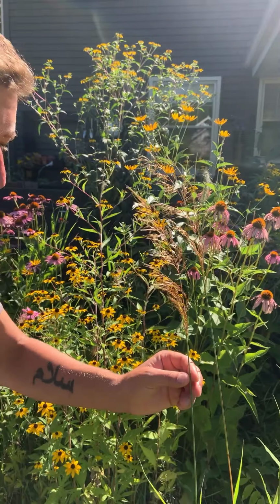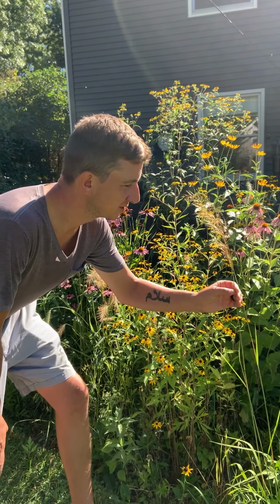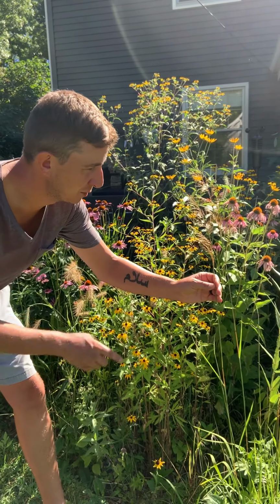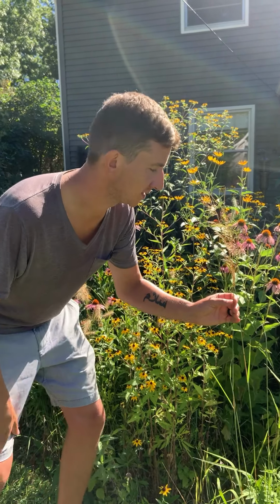This is another really gorgeous flowering grass that we're seeing right now. This is called Indian grass. It's just getting going, and it's going to be a really great plant to have for the rest of the summer and into the fall. Beautiful little yellow flowers right now, and has some really gorgeous seed heads later on in the season.